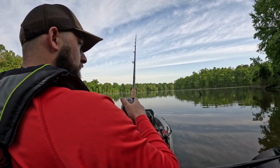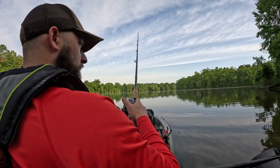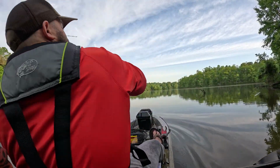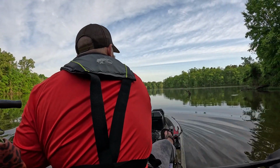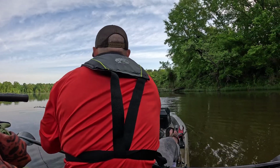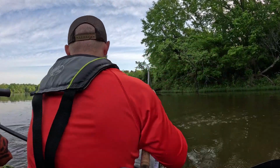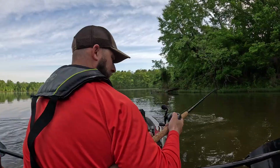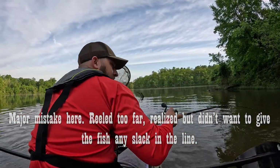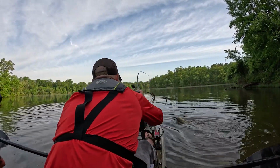That's a bite. That's a bite, 100%. Got it. It's a good fish. I don't know how big, but that's a big fish, guys. Oh, that's a good fish. Oh, he's barely hooked. He's barely hooked.